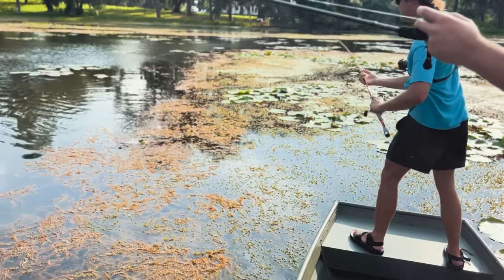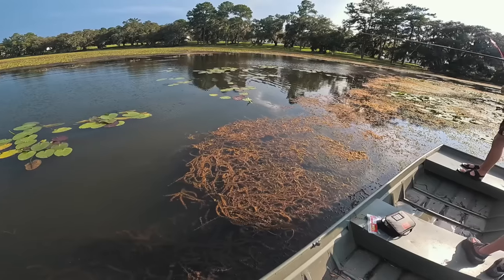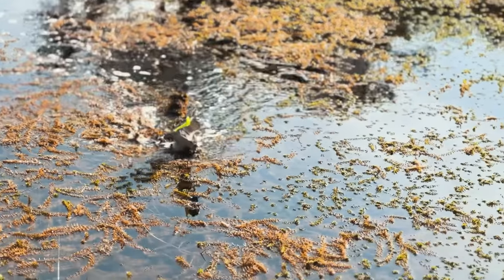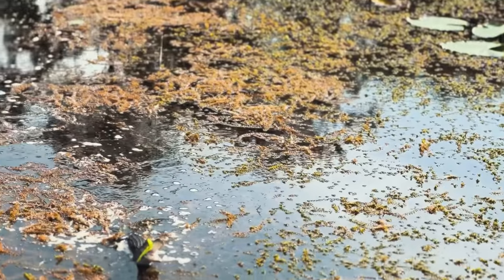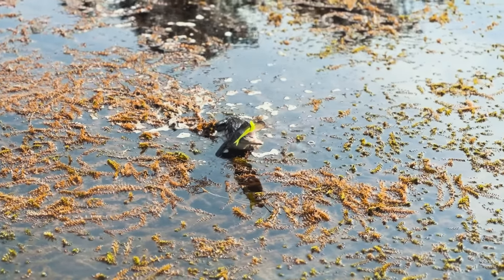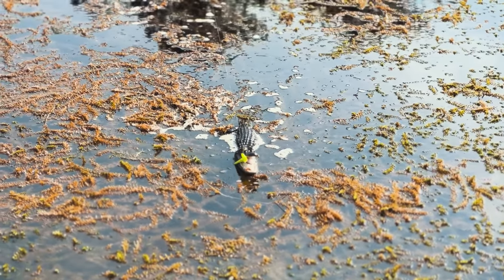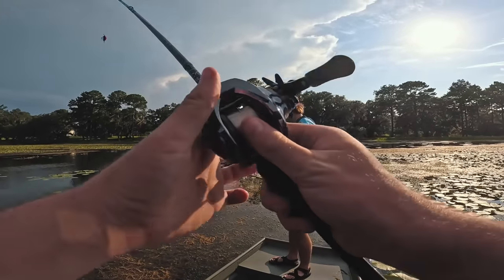Oh, dude, stop slinging him like that, Trey. Don't bring him closer. No, I'm going to bring him in the boat. Nah, don't do that. That thing's got rabies. He's hissing at us. Dude, I've never in my life seen an alligator here. That is, in fact, a gator, boys. Oh, goodness. Absolutely blew up on my fluke. Holy smokes.